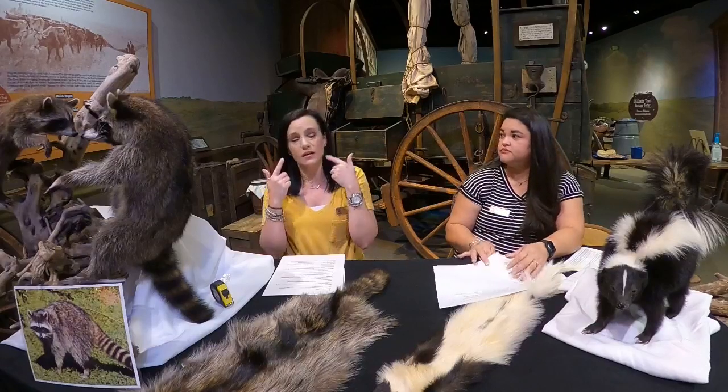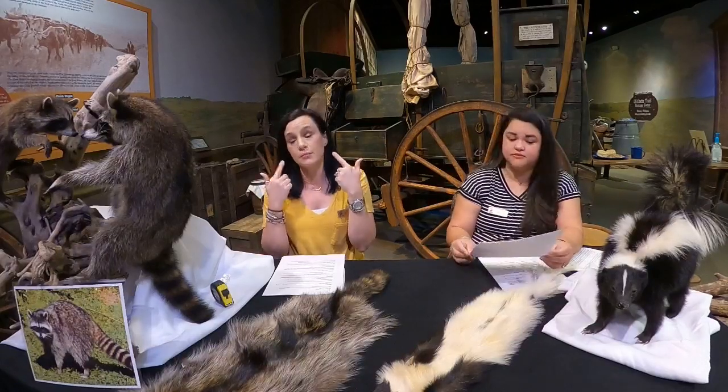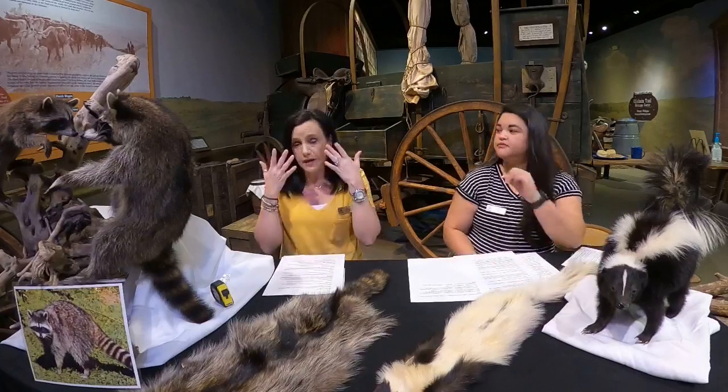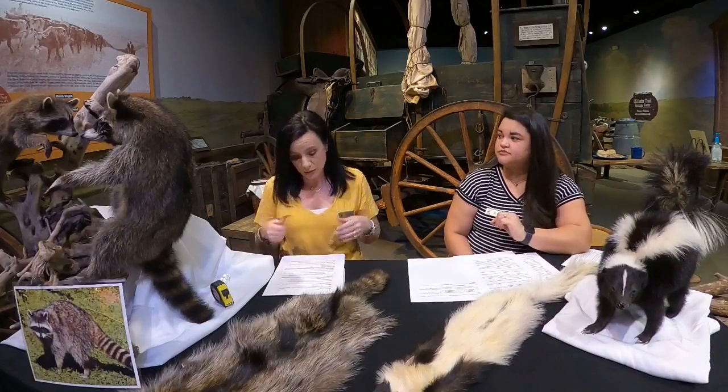And that spray can also temporarily blind the predators, like say a bobcat. If that was to shoot into their eyes, it could temporarily blind them.